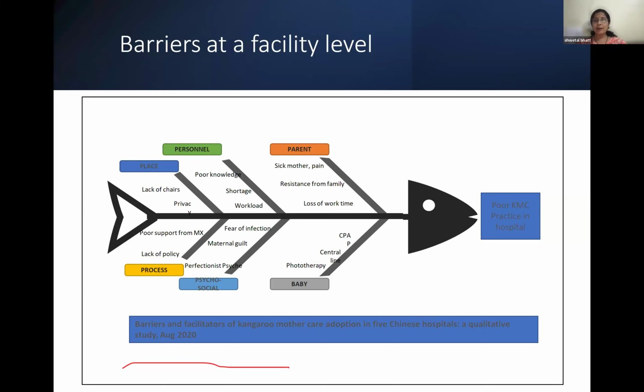So distribute that way. Then comes the patient, a sick mother, a mother who is in the obstetric ICU. You have to counsel her that yes, your episiotomy pain, I can understand your pain, but once you give KMC, your pain will be relieved. Assist her to come to the ICU, right?